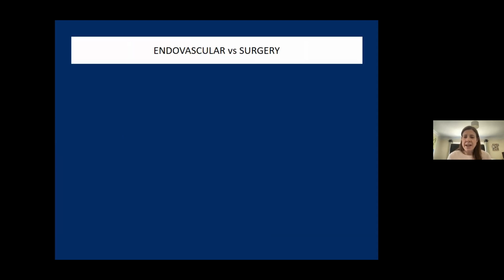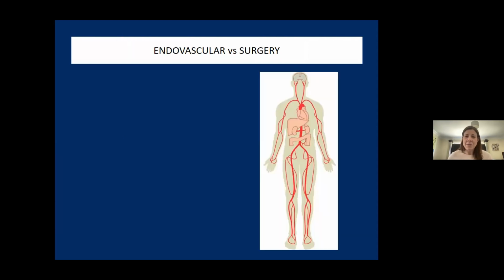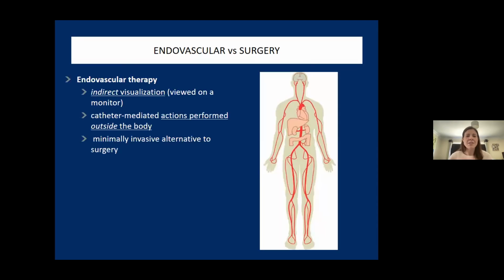So what's the difference between endovascular and surgery? Everyone generally knows what surgery is, but sometimes when I say endovascular or intervention to medical students, I get slightly blank faces back. So an endovascular approach, yeah, if you just click, thanks Rob.